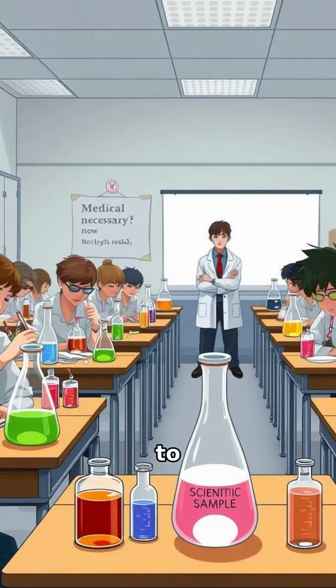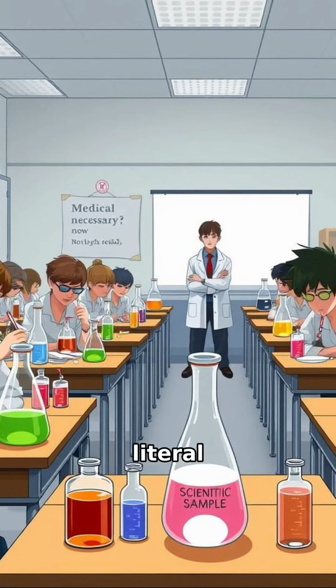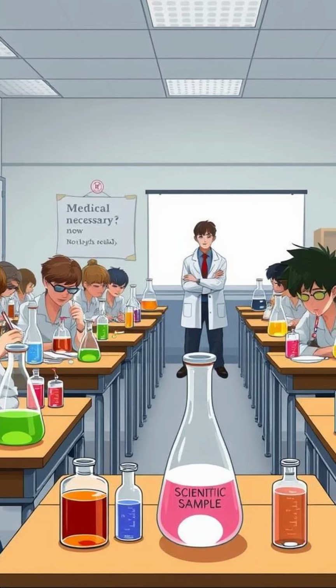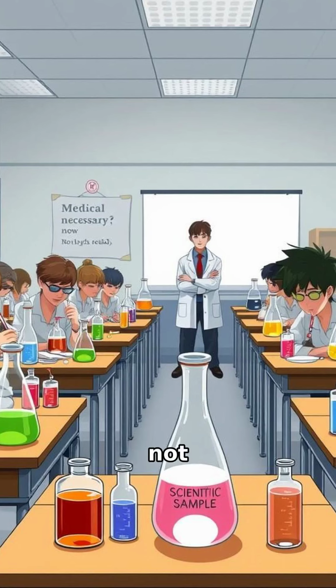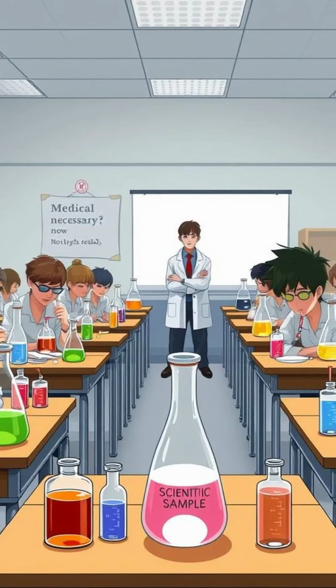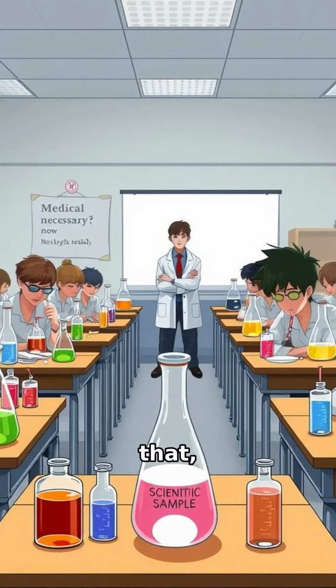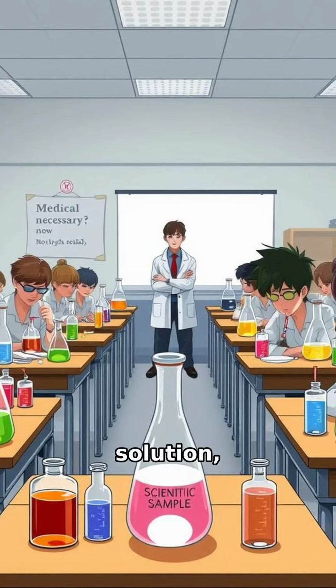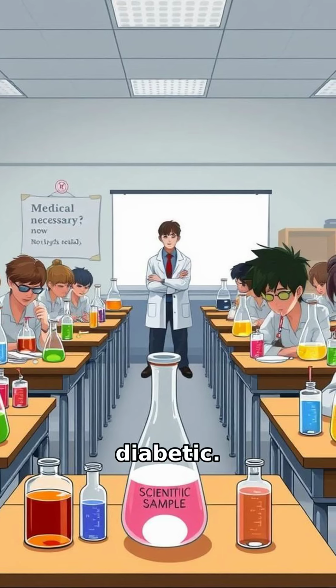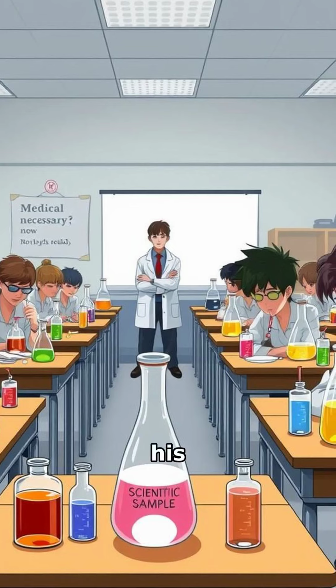That's when Alex decided to get creative. If Henderson was going to be literal about the rules, he could be literal too. The next day, Alex brought a chemistry set to class. "It's not food, Mr. Henderson," he explained when Henderson eyed it suspiciously. "It's for my science project." Alex spent the lesson carefully mixing ingredients that, when combined, would create a glucose solution, a perfect snack for a diabetic. Henderson couldn't object without admitting he was preventing Alex from managing his condition.